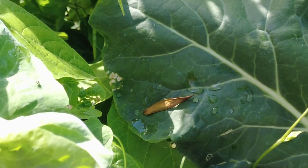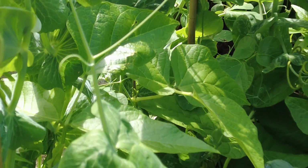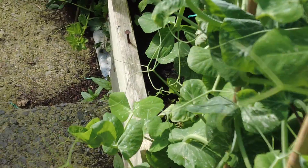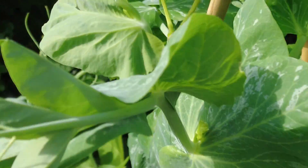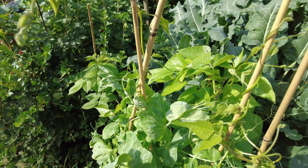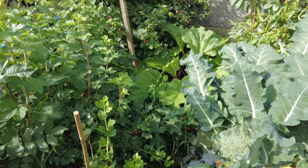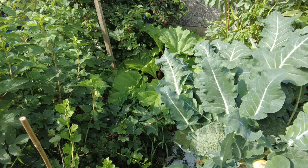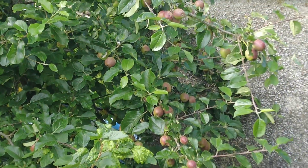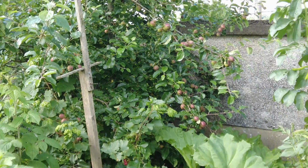And then the row of French beans and the row of peas are all now climbing up all these bamboo poles. At least they're meant to be. Let me hook this one in. But they're doing real well. The rhubarb, it's in there now. Rhubarbs desperately need to pick a few of those stalks. And the apple tree is full of apples. Now I've only got the one apple tree though.